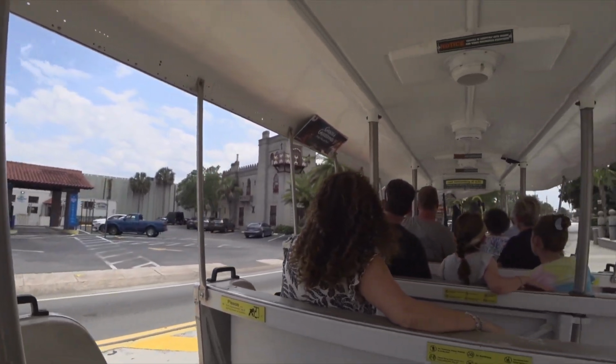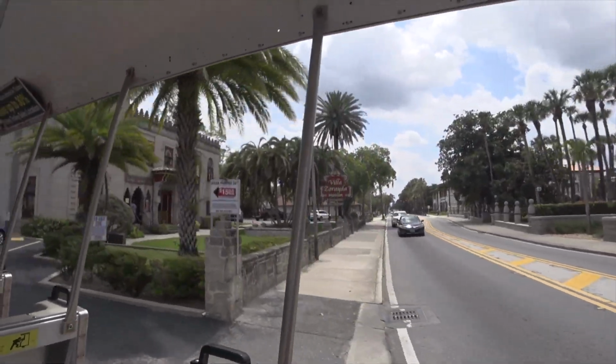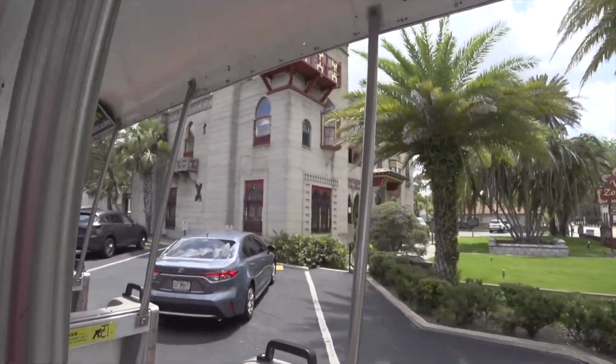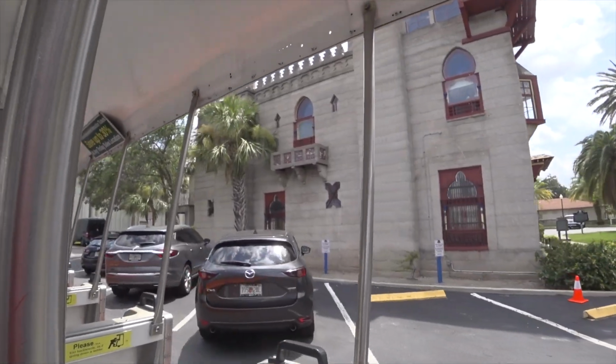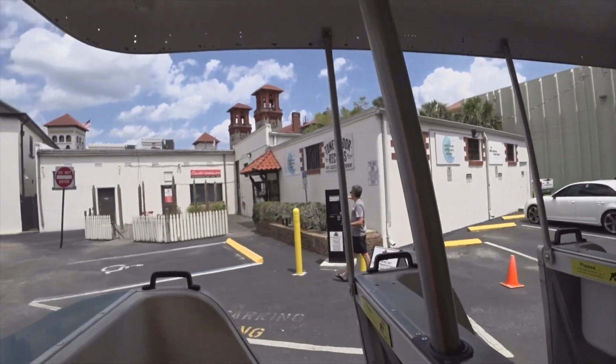Coming out of our next stop, the Villa Zorayda here on the right-hand side was built by a gentleman, Mr. Franklin Smith. Now, Franklin Smith had visited the Alhambra Palace in Granada, Spain, and he loved it so much that he brought the recipe for pouring concrete, the plans for the Alhambra, and he built this amazing structure.